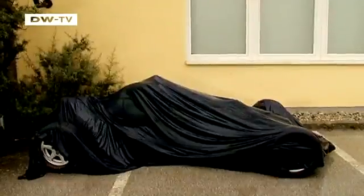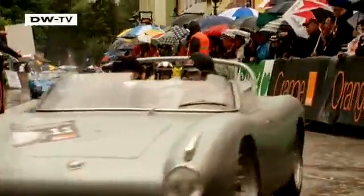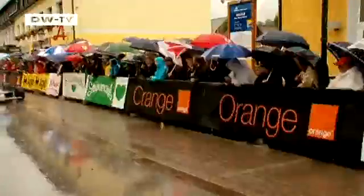But former motorsport star David Coulthard won't let this dampen his spirits. This is normal for me. I grew up in Scotland, so it was like this for 364 days a year. But it's not so good for the tourists coming to watch the Ennstal Classic, which I'm sorry for them, but I think they had a beautiful couple of days beforehand. We're going to take the roof off this later and put on our bikinis and do a little show for the people.